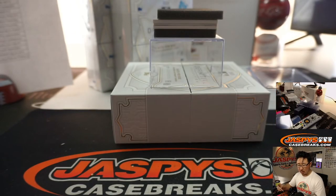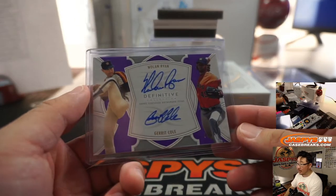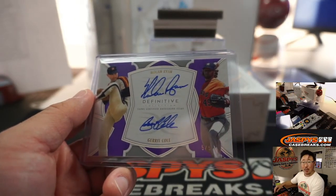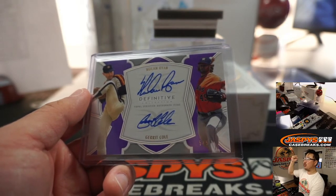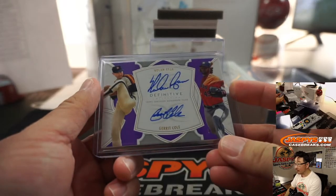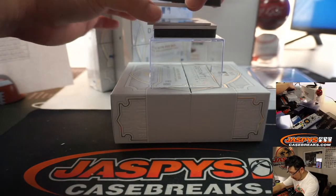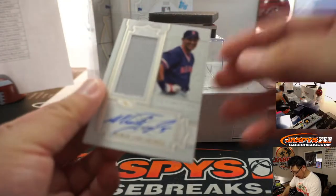Woo! That's another one for Ron and the Strohs. No randomizer there. Out of fives and under, get the train whistle. All aboard the Big Hit Express. Whoop, whoop. Dual on-card autograph. That is sharp. We have jersey and autograph.